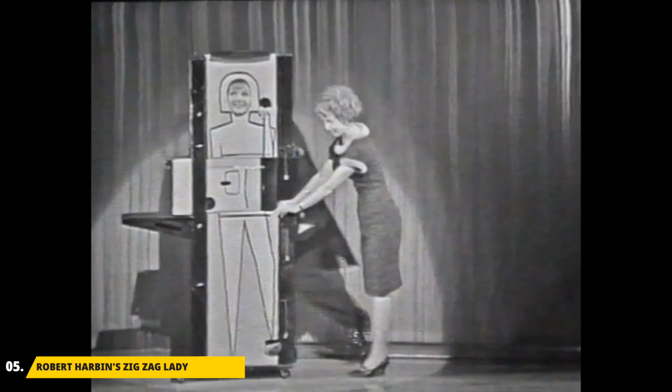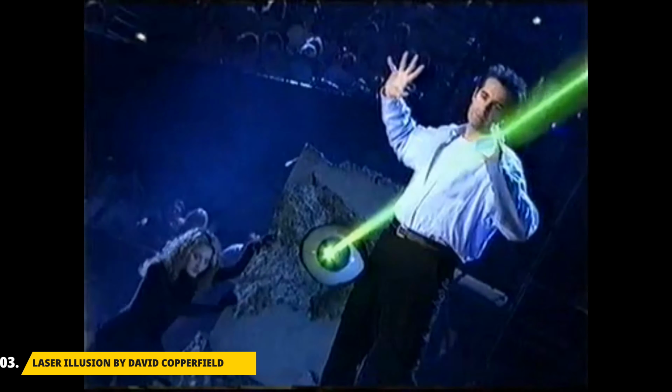Number 3. David Copperfield's laser illusion. David Copperfield was one of the greatest magicians of all time. We shouldn't forget that once he vanished the entire Statue of Liberty. In this laser illusion, the lasers were beamed towards his hip area, then he cuts into two parts and he became a split man.